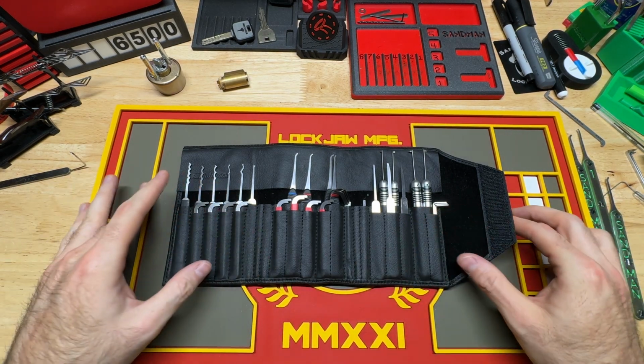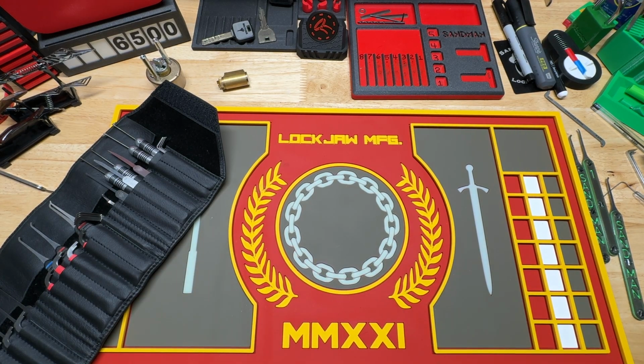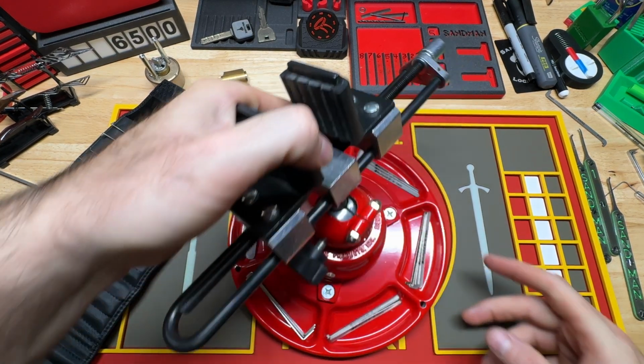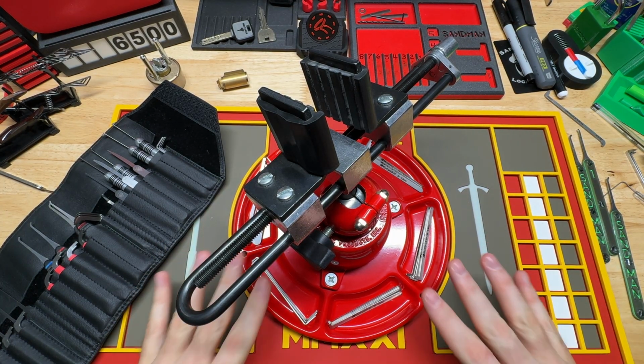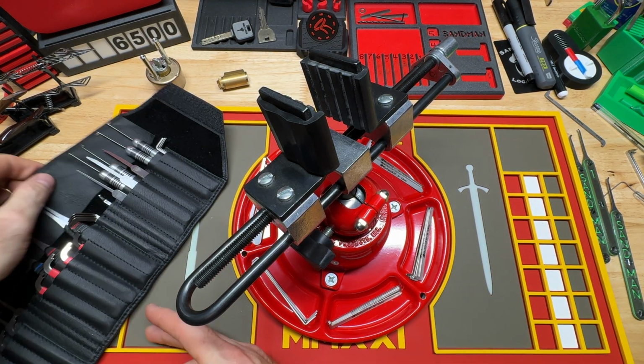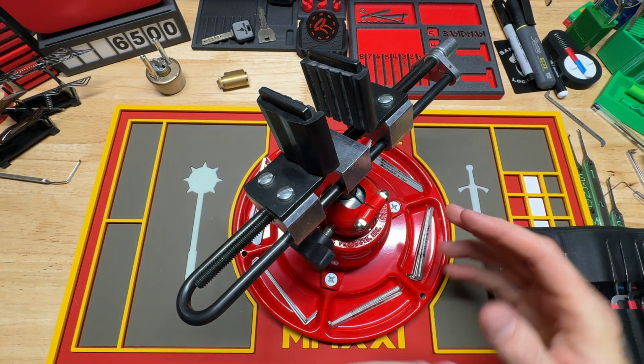This is also what I use at home. When I'm at home and I'm picking locks, I have my table vise right here. And of course, my number one selection is always going to be Multipick turning tools right here. And I always have my lock picks off to the side. You can't see, but I'll have it off to the side and I'll be picking.